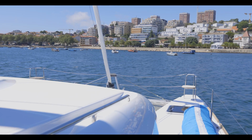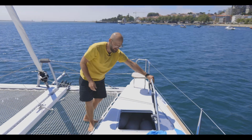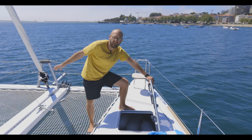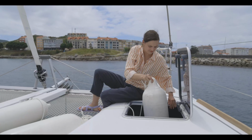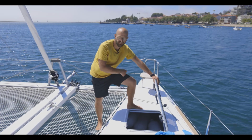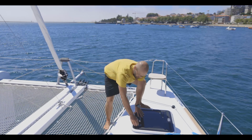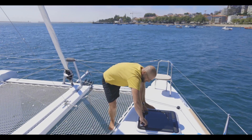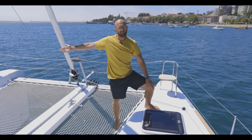So here we are on the bow of the boat. So we've got 2 big lockers, one on this side and one on that side, and we keep all of our mooring lines and fenders in here. I've got a scuba cylinder in here, a whole bunch of bits and bobs and dive gear and stuff. There's a lot of space in here. So we're very happy that we've got space for all of our toys. On that side we've got the dive compressor.